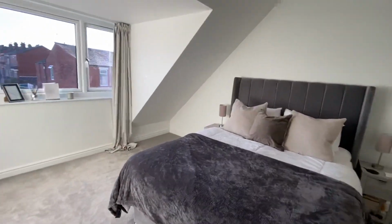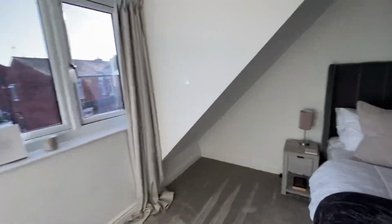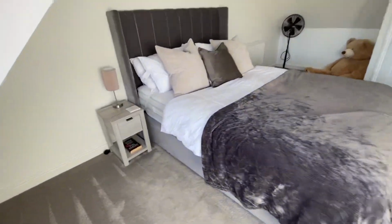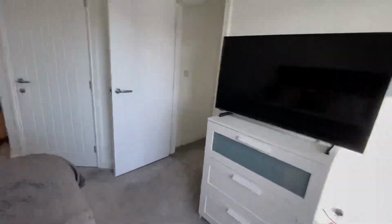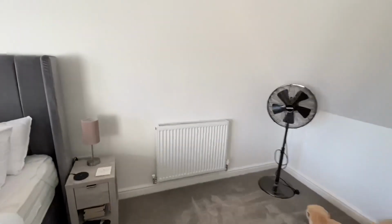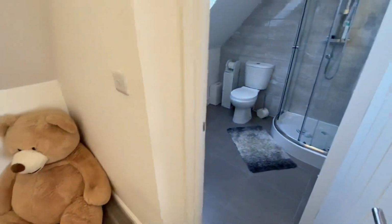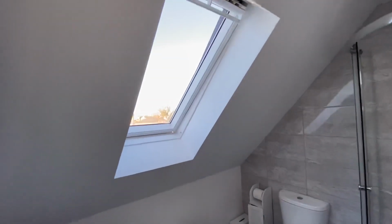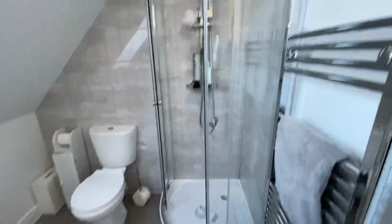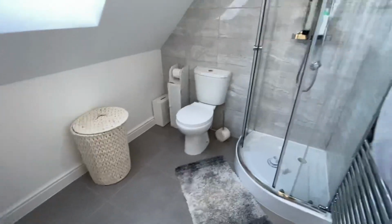Really good sized bedroom in here. You have this dormer window that allows loads of natural light in here. So bags of space up here, and then this doorway here will lead into your ensuite, where you have this Velux window in here, or the Velux style window, and you have your corner shower, got your WC, and you've got your hand basin there as well. Lovely tiles.